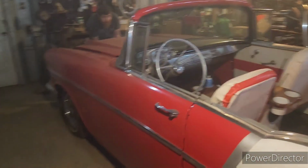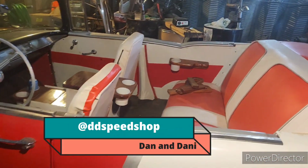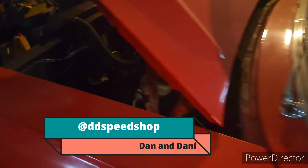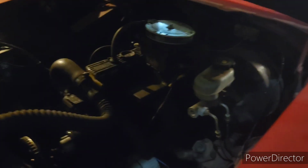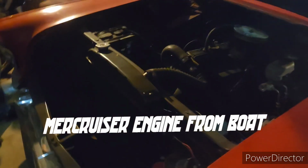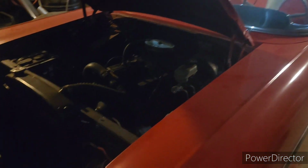So cool. I got a friend in Canada. He's got a four-door hardtop he made into a convertible. He says the motor is out of a boat. Actually, it's out of the boat. Old Mercury four-cylinder. All it is, is a Chevy four-cylinder. I say that's all it is, ain't it? A little Chevy.